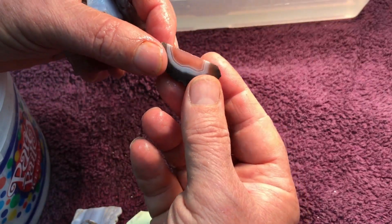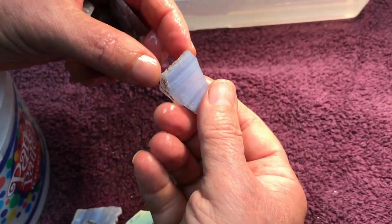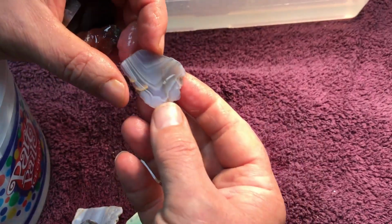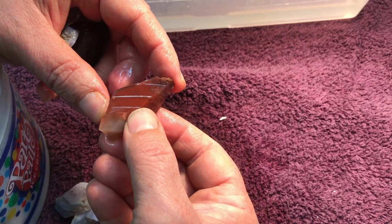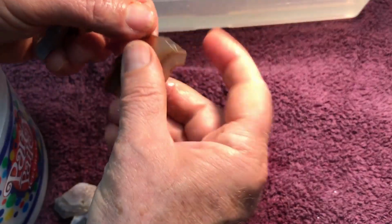Piece of Botswana. That's going to be interesting to cut. African blue lace. Another piece of Botswana. This is called pigeon blood out of Utah. See the little blood splatter, I guess. That's what they're indicating.